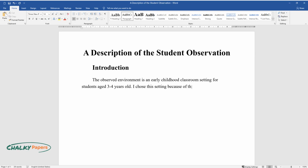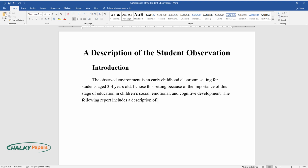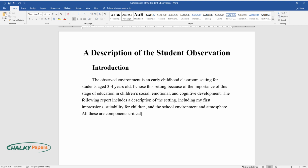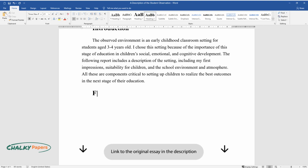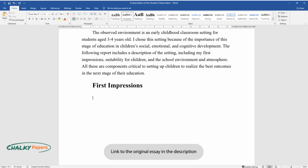I chose this setting because of the importance of this stage of education in children's social, emotional, and cognitive development. The following report includes a description of the setting, including my first impressions, suitability for children, and the school environment and atmosphere. All these are components critical to setting up children to realize the best outcomes in the next stage of their education. First impressions.